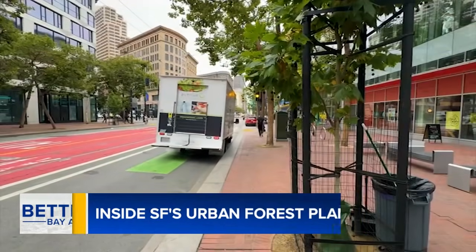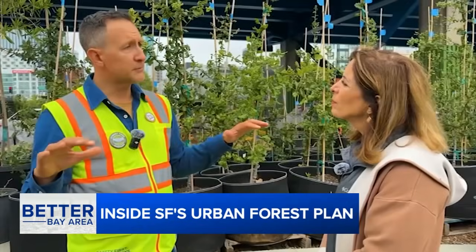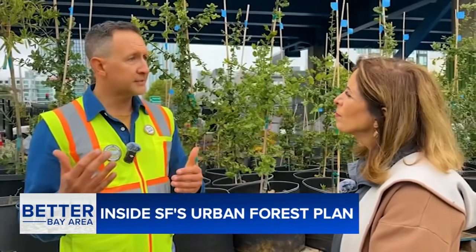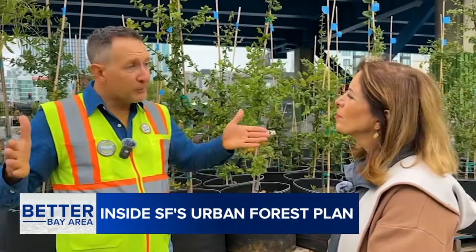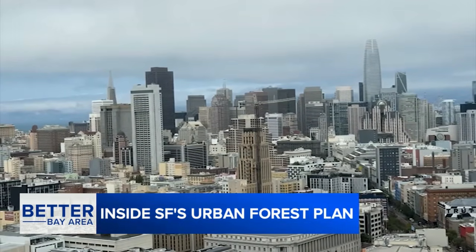It begs the question, why does a city so environmentally concerned have so few mature trees? Our landscape was mostly sand dunes and scrub vegetation with just a few trees. And also, we have a very built-out urban environment. So where in other cities you have buildings that are set back from the sidewalks, in San Francisco our buildings are all close together and come right out to the sidewalk. So there's less room for trees.